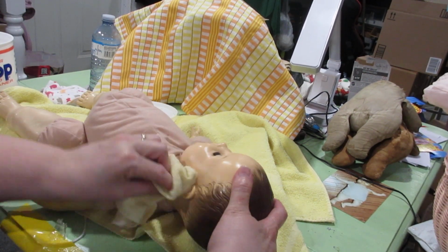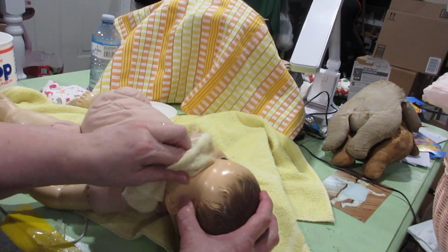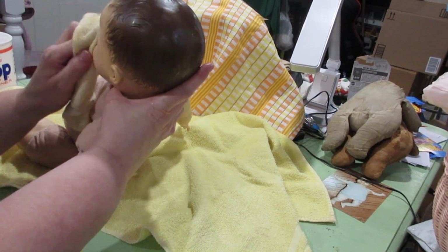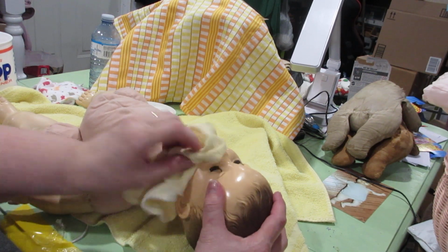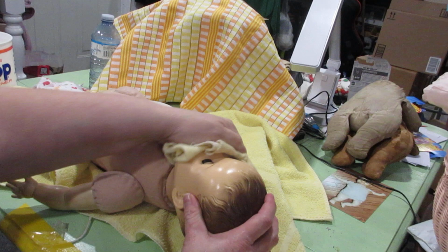But boy, she feels so much different. This goop is really great stuff when it comes to cleaning your dolls. Oh, I love it for just cleaning the eyes and getting in and around your doll. This stuff is wonderful, especially on these old gals, these old dolls.